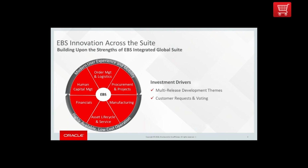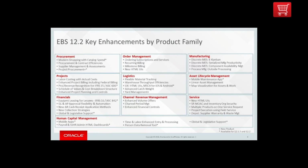So one of the things we've been doing across the suite is building upon the strengths of the EBS Integrated Global Suite and a lot of investment drivers and multi-release development themes. What I mean by that I'll talk about further, but we'll build the foundation and then subsequent releases will augment it. And then another key important for us is customer drivers, customer requests. And you can see with this map we've got an awful lot of functionality being built across the board with EBS products.